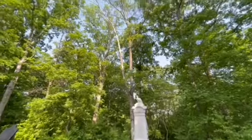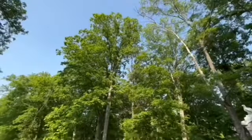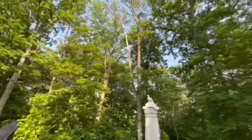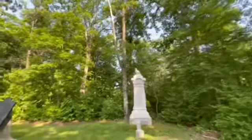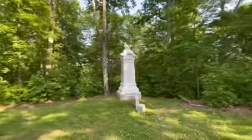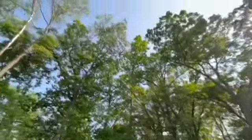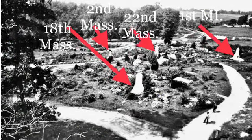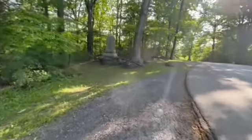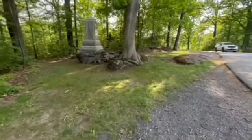So in the late 1800s, there was a very large tree that had grown about right where I'm standing now. And it appears that what Tipton or maybe someone working for Tipton did was they climbed up at the top of that tree and took a photograph looking downward in this direction. And if you look at the bottom left corner of that photograph, and I will post the photograph, there appears to be tree branches. And the photograph rather faces the 18th Massachusetts Monument, which sits right in front of us.